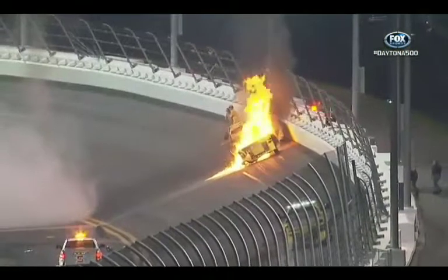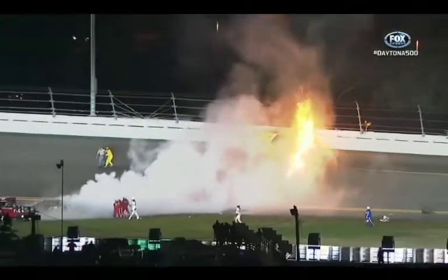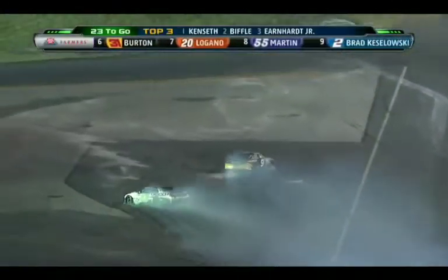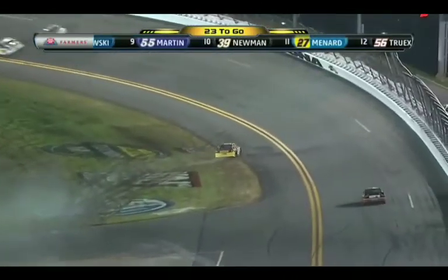What an incredible turn of events. I've never in my life. Oh my gosh. And all that spilled jet fuel. Oh, there's a car off in the grass. More cars off in the grass. Three cars sliding. Marcus Ambrose is one. It's Casey Mears, the 13 that they just had lapped.